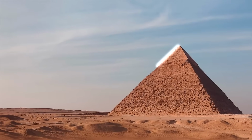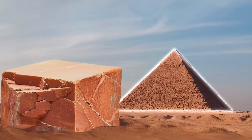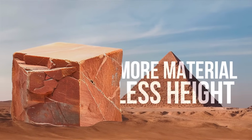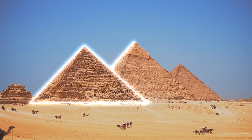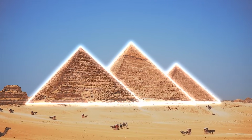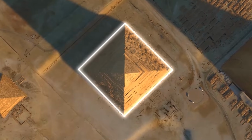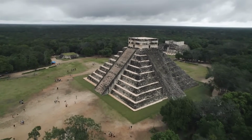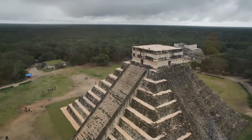The triangular form with a square base is the best way to build a sturdy structure, and having a cube structure would require more material for less height. Now, when it comes to pyramid design, the Egyptian pyramids were like giant triangles with a square base, smooth sides, and a pointy top. On the other hand, the Aztecs and Mayans went for a tiered cake look, with steps leading up to a flat platform on top.